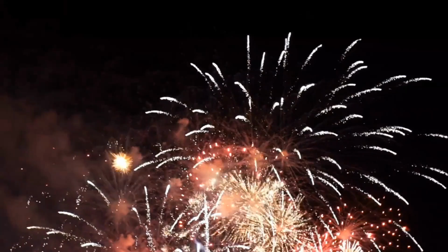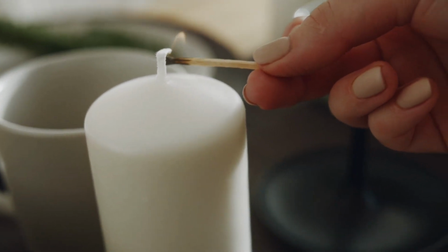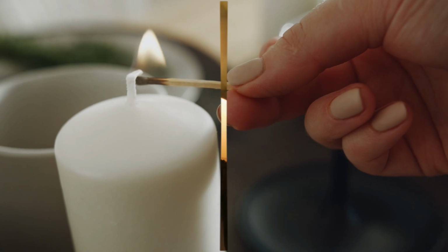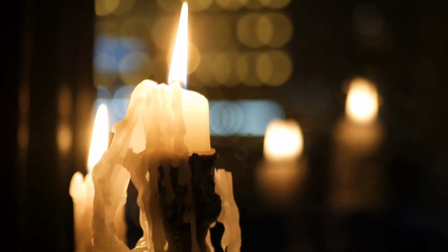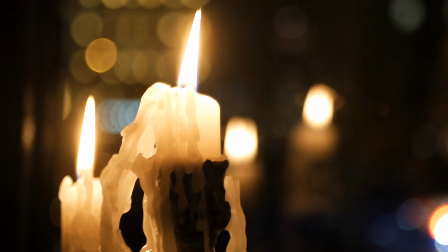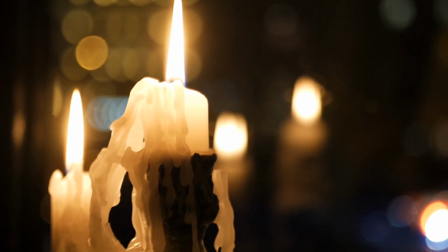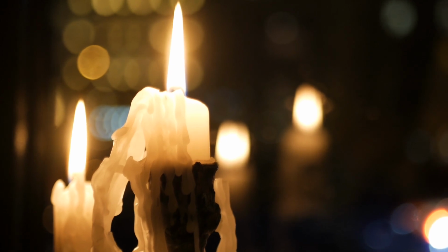So, let's put this all together with a simple candle flame. The heat from the match melted the wax, turning it into a vapor. This vapor is the fuel that mixes with oxygen in the air. The flame you see is the result of this ongoing reaction, with heat continuously being produced to keep the process going. Now, what happens when we remove one of the elements of the fire triangle?